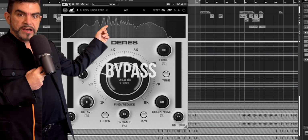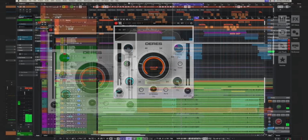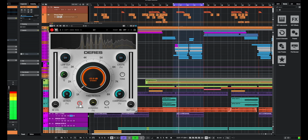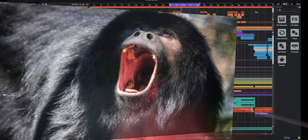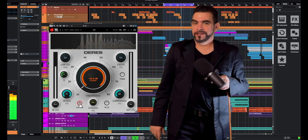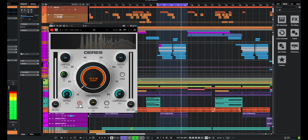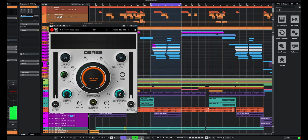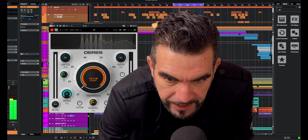And we'll do a quick bypass. Holy crap! Oh, see how it builds over time? Okay, so let's pull that all out. Let's make it dynamic since it gets louder.